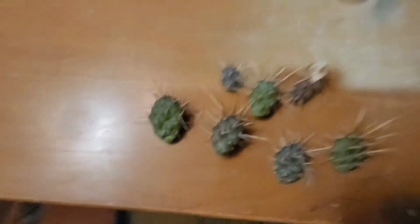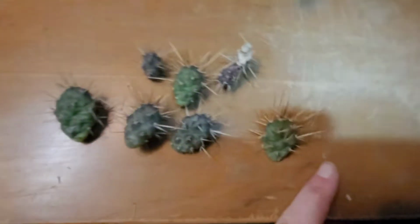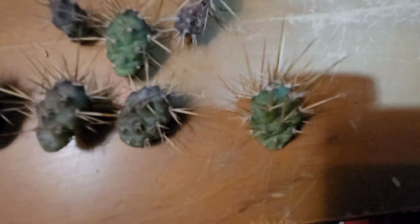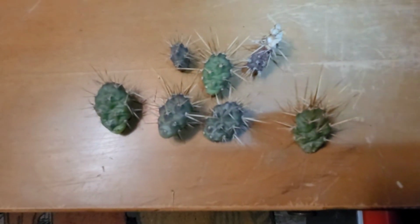Look at these things. I mean, look at them in relation to the size of my finger. Yeah, poor Holly's stressed now. Look at the length of these spikes. These are nasty, evil things. Wow.